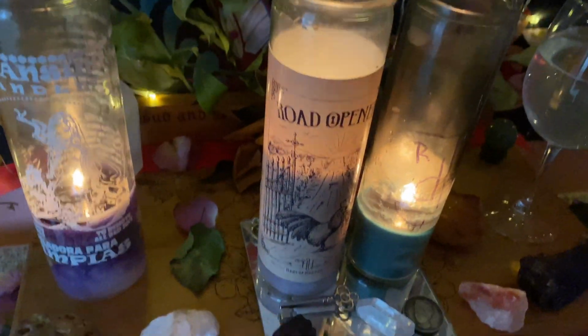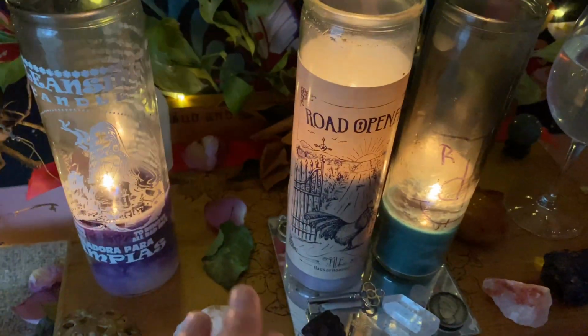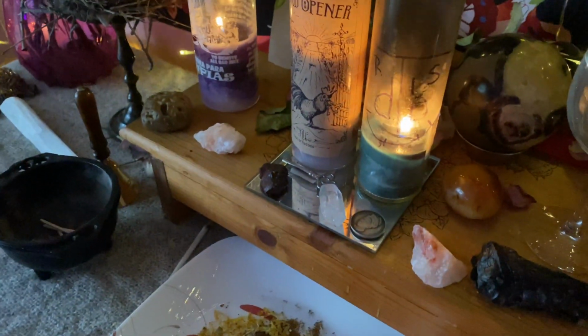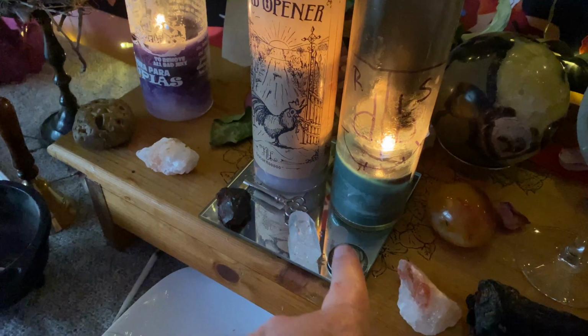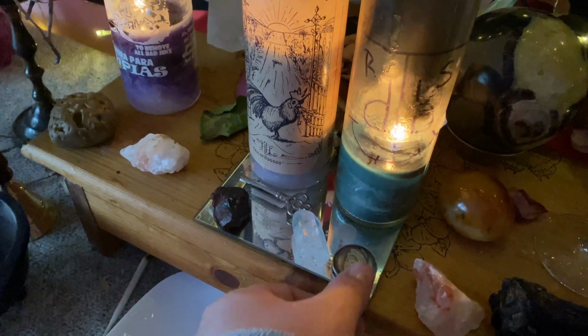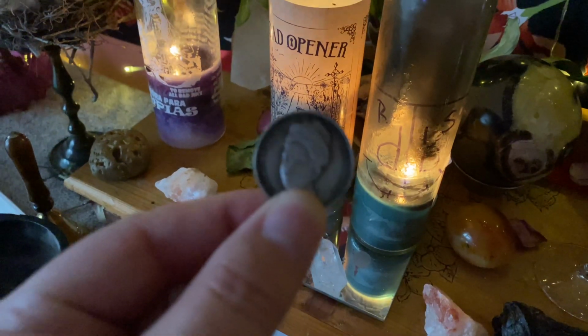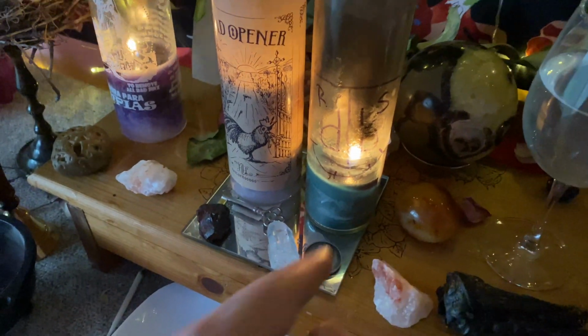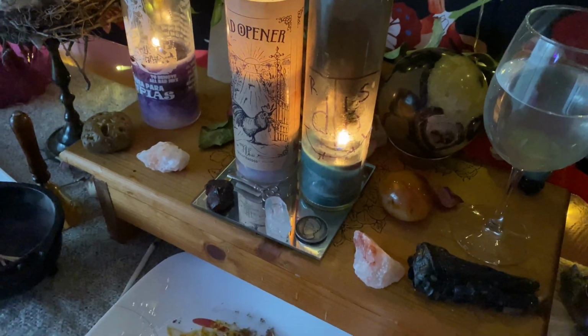Here we have some workings that I've been working for a while. That's what's going on there. Really all I can say about that. We're going to scoot around the table here. I will just point out the little coin here that I absolutely love that we got from New Orleans. Marie Laveau. This is a working that I had going for Rachel.